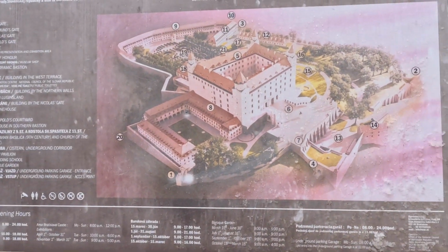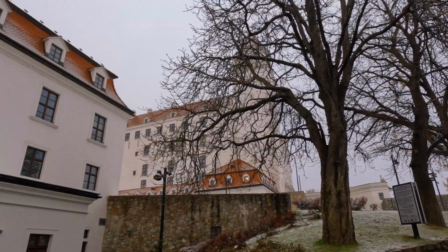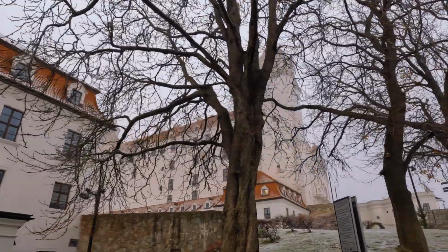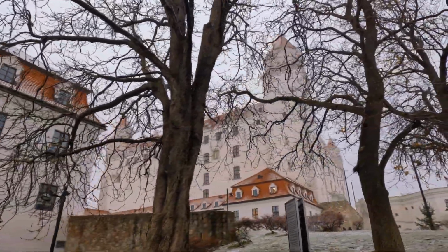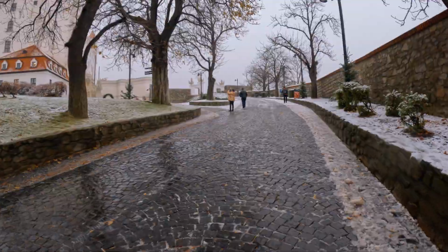The castle is currently administered by the Chancellery of the National Council of the Slovak Republic and houses the Museum of History of the Slovak National Museum. So now it's a museum. But it's very large though, so here's a map of it. The castle grounds include the Slovak National Museum, the Treasury, and a Baroque garden designed by the architect of Empress Maria Theresa. While we didn't explore the museum, we enjoyed walking around the picturesque grounds and soaking in the historic atmosphere.